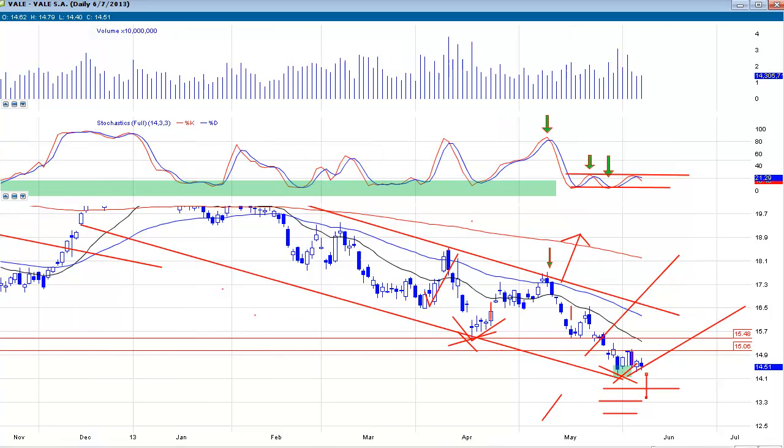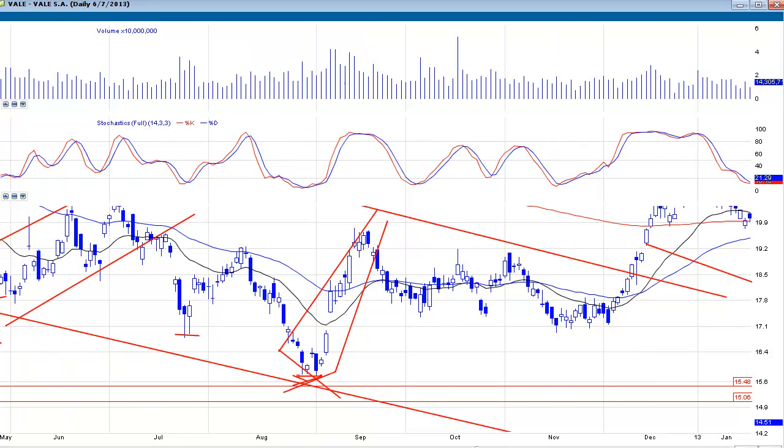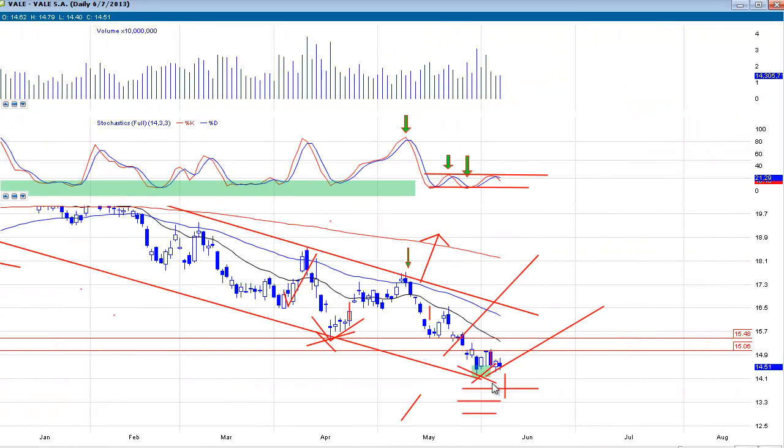I definitely would pay attention to some type of reversal candle, some kind of candlestick, putting in something to try to gauge where the good entry is going to be. Or you just start scaling in down here.